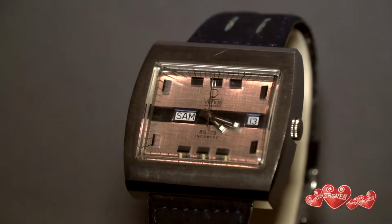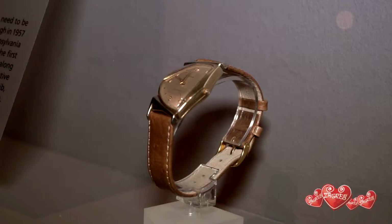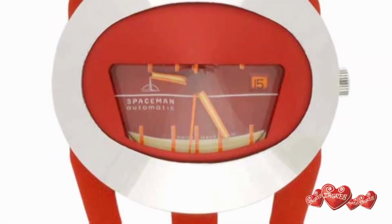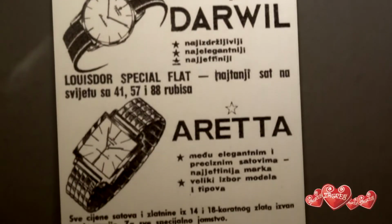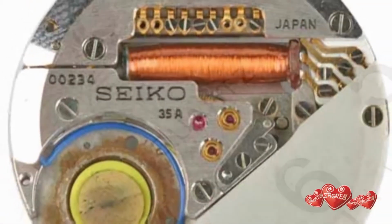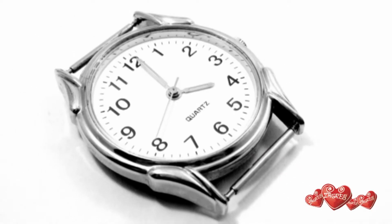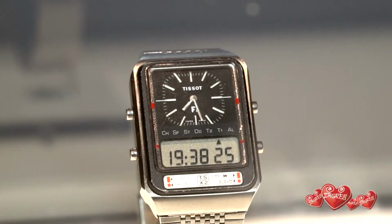Automatic winding. The first battery watch, the 1957 Hamilton. The first electronic watches, which used to have a tuning fork as an oscillator. But in 1969, Seiko made the first electronic quartz watch. Interestingly, it was made in only 100 units and it cost like a small Japanese car.